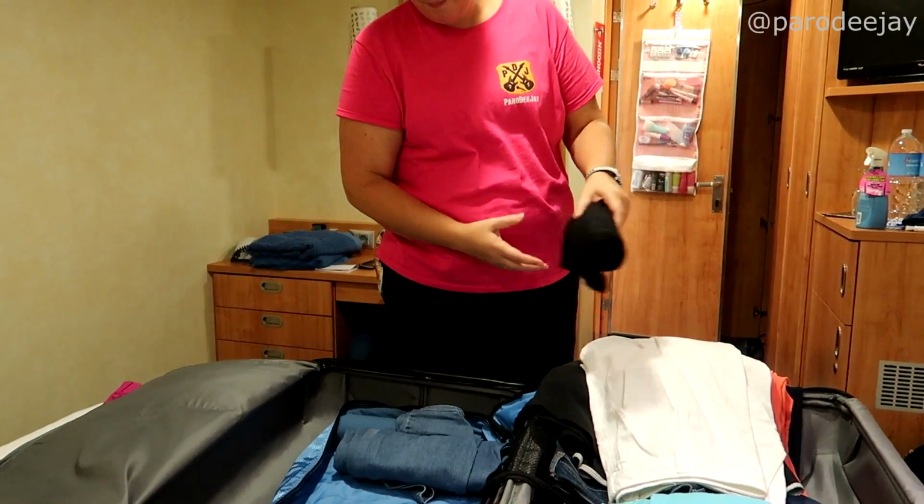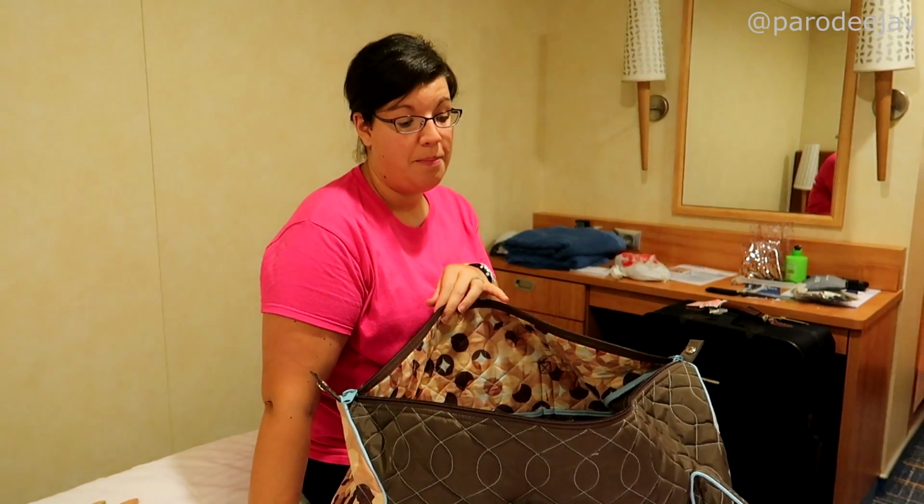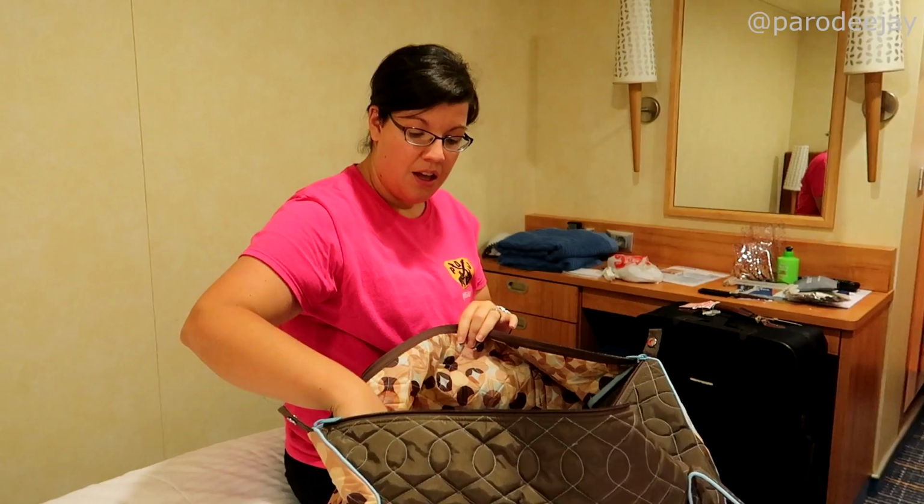And that's a swim cover up. So we now have the duffel. Normally on 7-day cruises or shorter, I do not need a suitcase and a duffel, but we're going for 14 days and we wanted to make sure we could take everything that we needed. So you've got some of my stuff in there too.